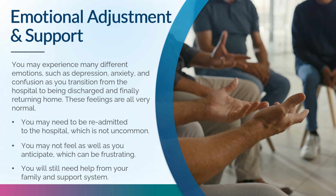You will still require help from your family after CAR T-cell therapy. Family members and loved ones might not understand how long it takes to recover, which can cause relationship struggles.